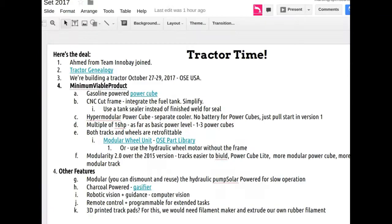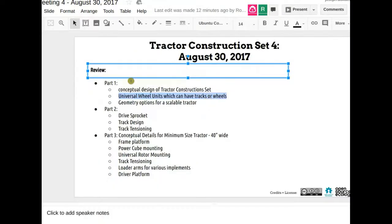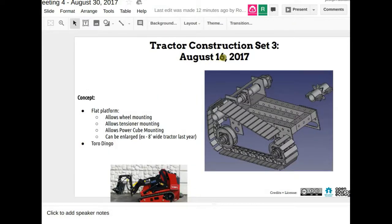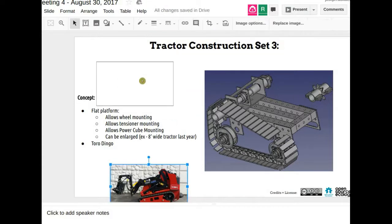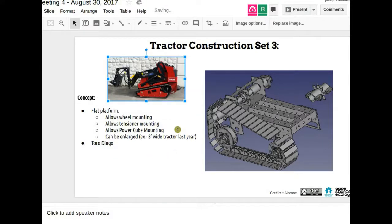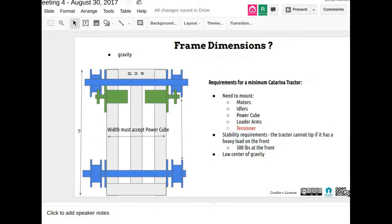Let's go to the working document and talk about role division and work to do. So review still stands. This is still accurate. This is still relevant. We keep going with the Toro Dingo type of concept. So that's what we have ourselves. We talked about frame, flat platform, rotor, idlers, tracks, tensioning. That's what we need.